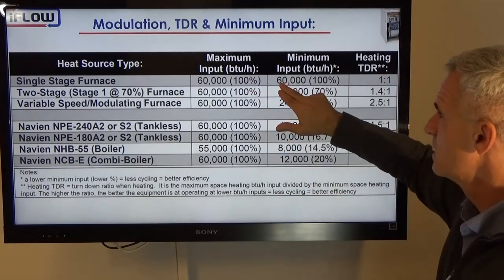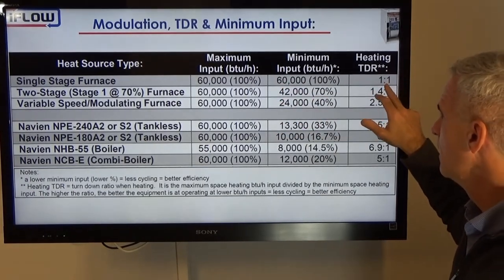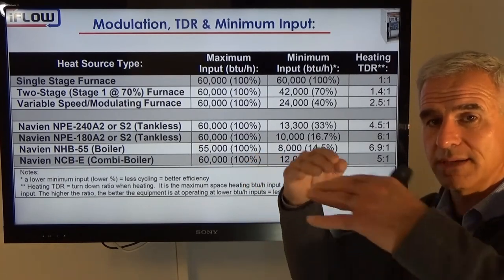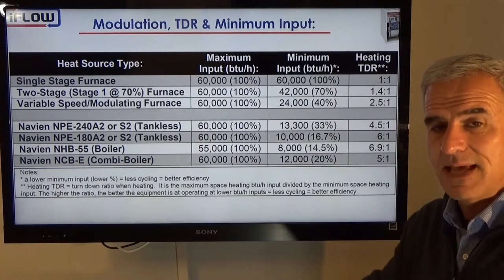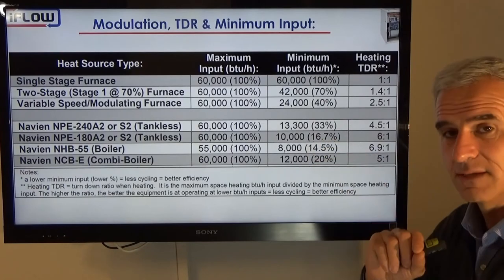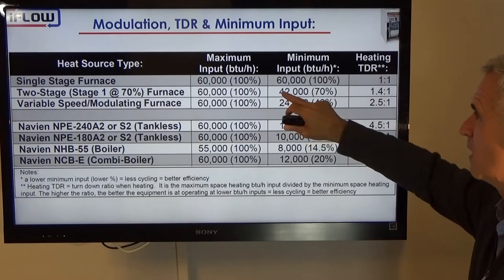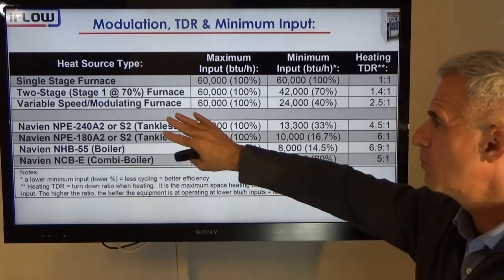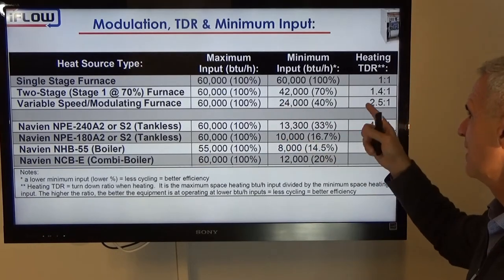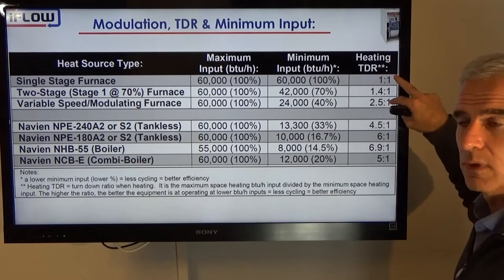Well, the single stage only runs at one speed, 60. So that's a 1-to-1 turn down ratio, that's not great, right? The larger the turn down ratio, the better performing, because that is an indication of how many steps it can reduce down to, or how low relative to the maximum input it can go. So even the two-stage furnace, 42 at 1.4-to-1. Even the modulating variable speed, right? It was 23,000 or 24,000, giving us a 2.5-to-1. So these are the turn down ratios of the furnaces that we're looking at.